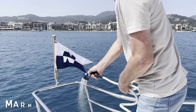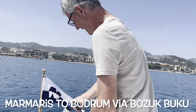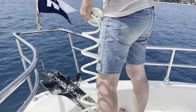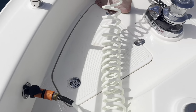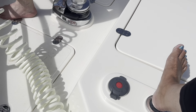Start again, Mark. Full pressure on the hose. I reckon because we're losing quite a bit of water here too, Mark, on the connection. My foot is doing it with my heel.